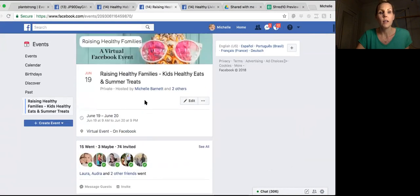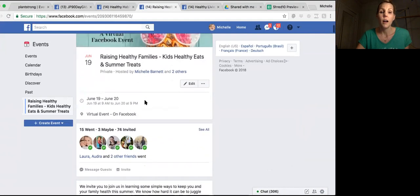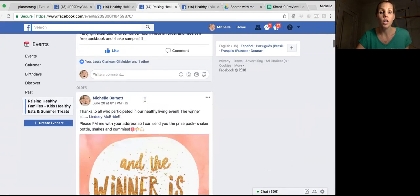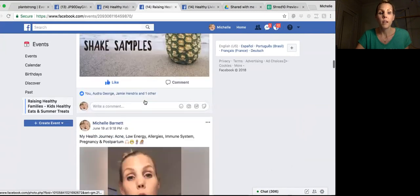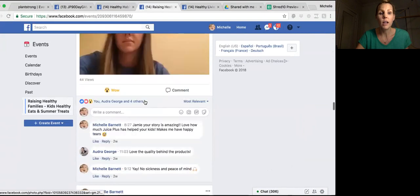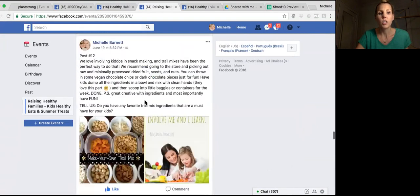And this event is just about sharing Juice Plus with families and helping them with tips and recipes to get their family healthy, but also sharing Juice Plus, sharing our stories, sharing the Children's Health Study. And it's a great way to get more information into families who are looking to obviously get their families healthy, to take care of them, to have that peace of mind.